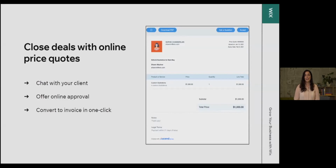Now, if Sophie's client is ready to accept the deal, she can press accept. And then this approval is, again, documented in our system, which is really important. So you can know that your client agreed to this specific deal, these specific terms, payment terms, and notes. Once the price quote is accepted, Sophie can also convert this price quote to an invoice in just one click. So she doesn't need to recreate the whole thing from scratch. She doesn't need to insert all the details to an invoice. She just clicks on a button and then this price quote converts to an invoice.